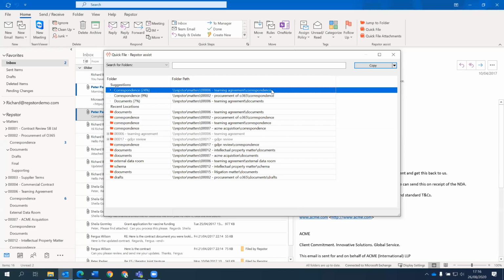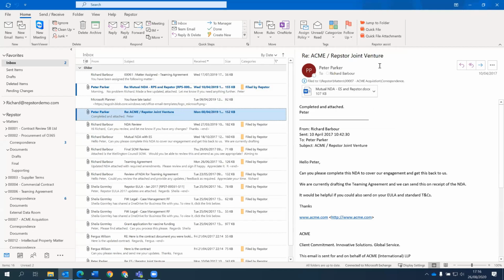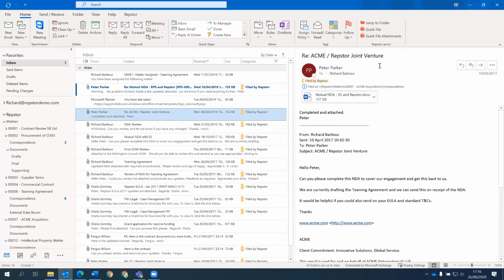I can select one of those suggestions now, and with a simple click, I can copy that from my personal mailbox to that central SharePoint area, and therefore those emails are visible no longer just to me in my personal mailbox, but to the wider team within SharePoint.